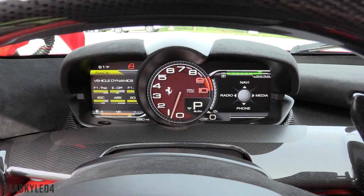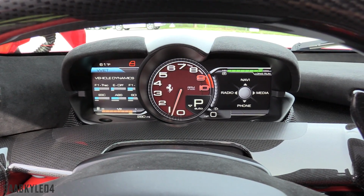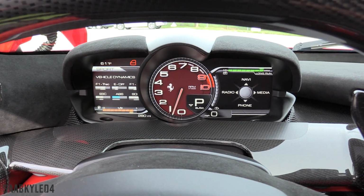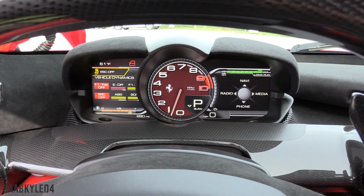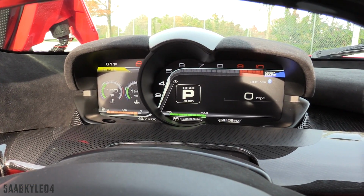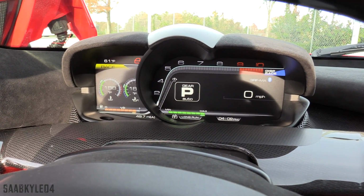The LaFerrari also features a new 12.3-inch 3-mode reconfigurable digital instrument cluster. It follows similar functionality as a 458, with the right section housing your navigation and entertainment, and the left housing a detailed driver information system. We'll cover that more in depth, including the varying layouts, later in the video.